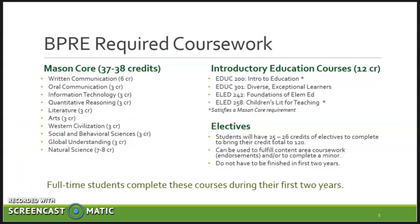When students are in B-Pre status, they spend their time completing their general education courses, called Mason Core. They also take a handful of introductory education classes, 2 of which double count as a Mason Core class. And they take some time completing electives. There are 25 to 26 credits of electives available in this program. Students can use these to complete a minor or to fulfill content area coursework, which I'll talk about here in a minute. Most of the electives are done within the first 2 years, but students will have a few electives remaining to complete once they're admitted to major.